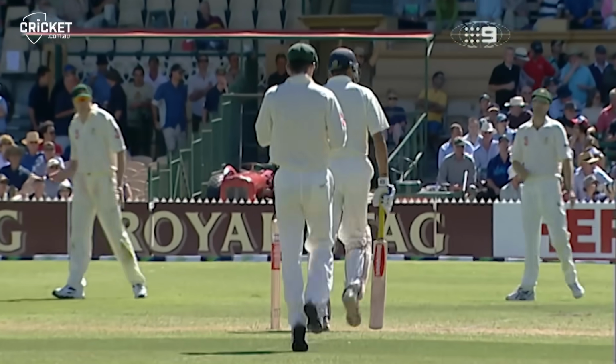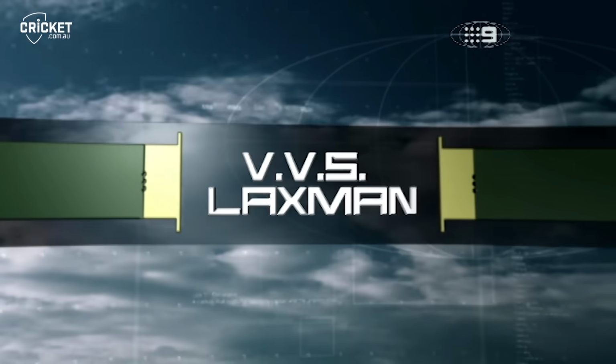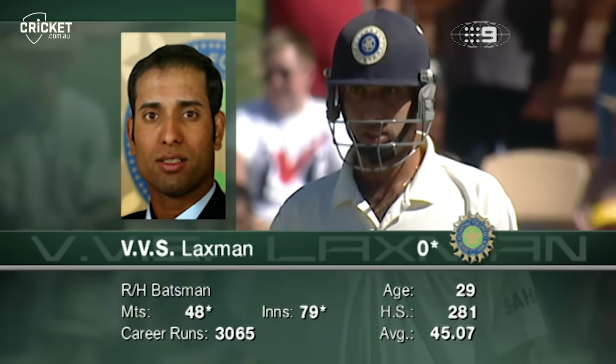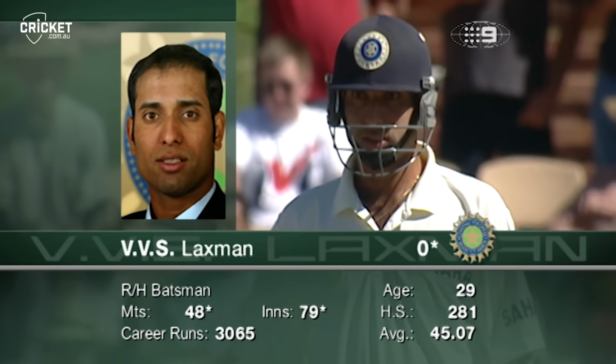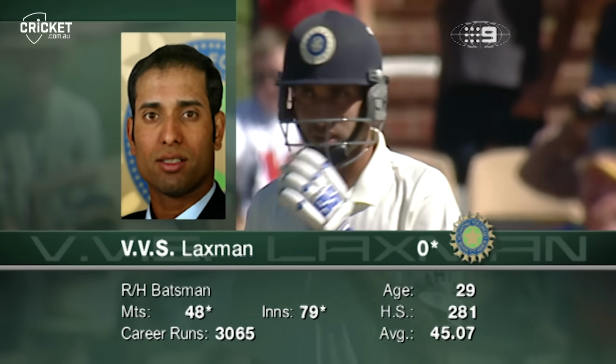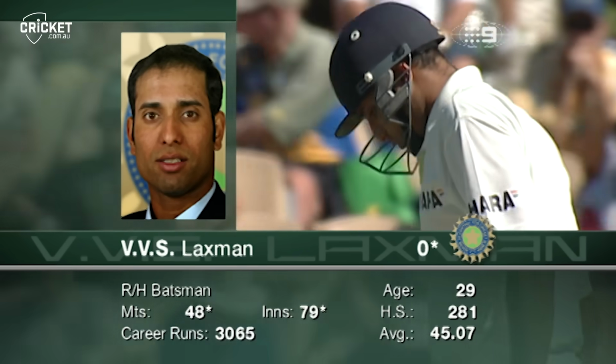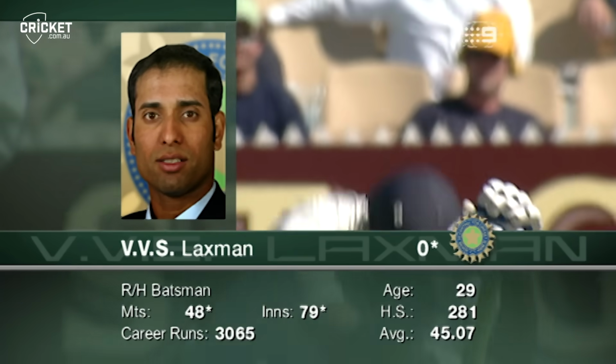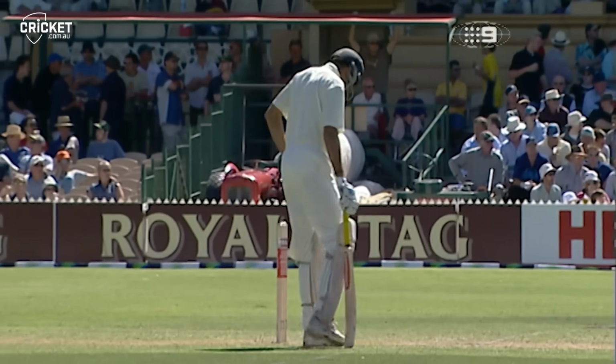The new batsman is VVS Laxman. A very, very good player, but boy, are they under pressure now. Dravid down the non-striker's end, involved in that run out. Laxman, an average of 45. And, well, the next man in is Patel. Didn't play too badly in Brisbane, but the bowlers are after that.